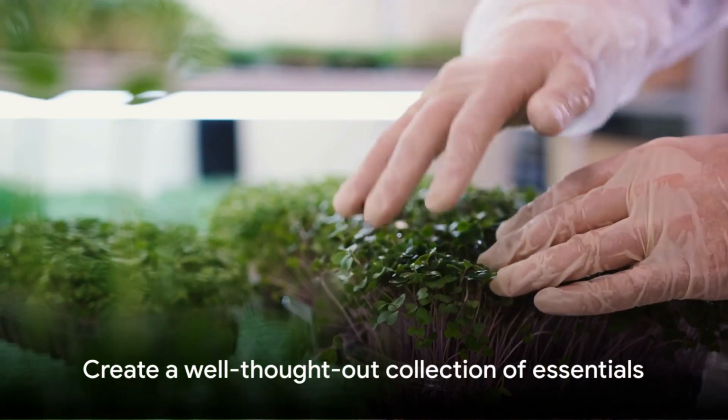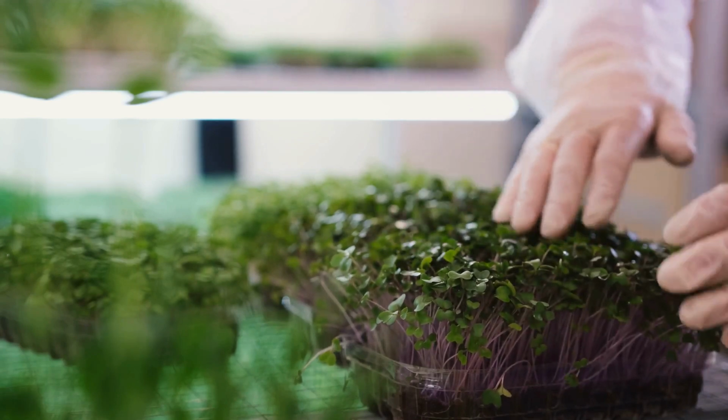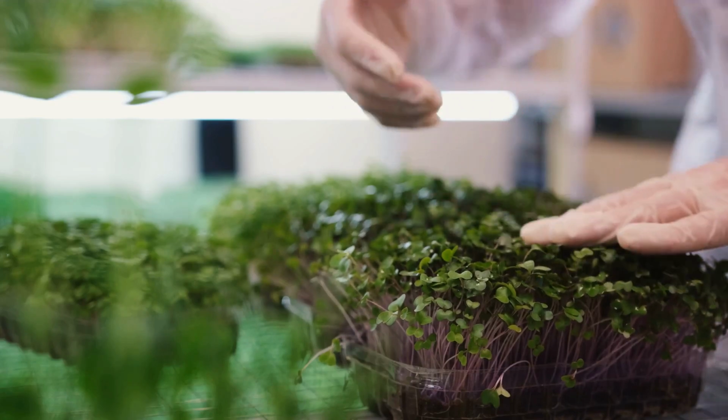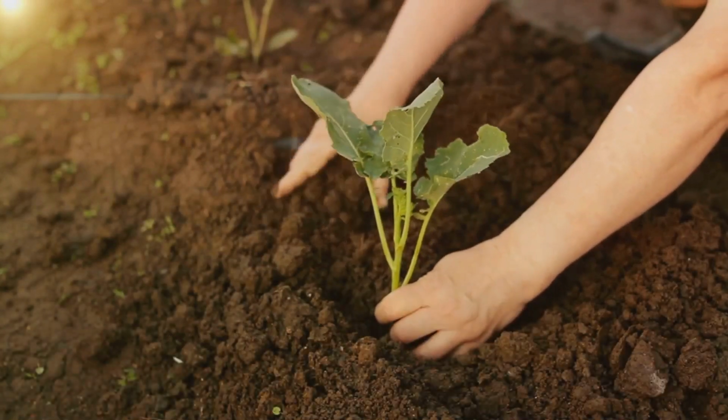Remember, the goal is not to create a pantry that would rival a supermarket's inventory, but rather a well-thought-out collection of essentials that will see you through difficult times. We know you want quality, and we've got the tips to find it without the hefty price tag.